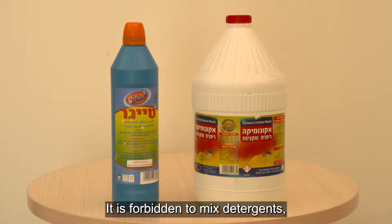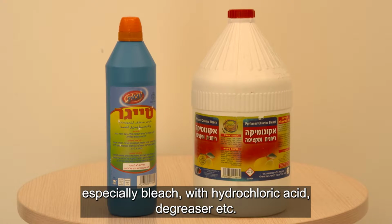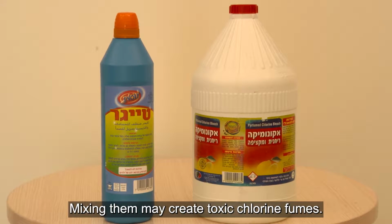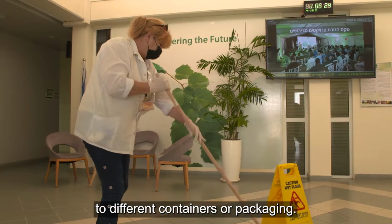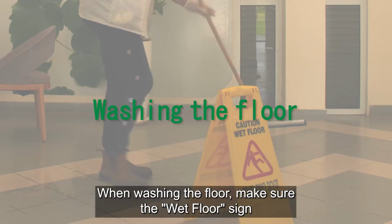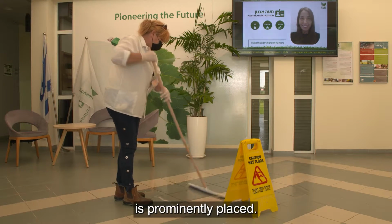It is forbidden to mix detergents, especially bleach, with hydrochloric acid, degreaser, etc. Mixing them may create toxic chlorine fumes. Do not transfer detergents from their original containers to different containers or packaging. Washing the floor. When washing the floor, make sure the wet floor sign is prominently placed.